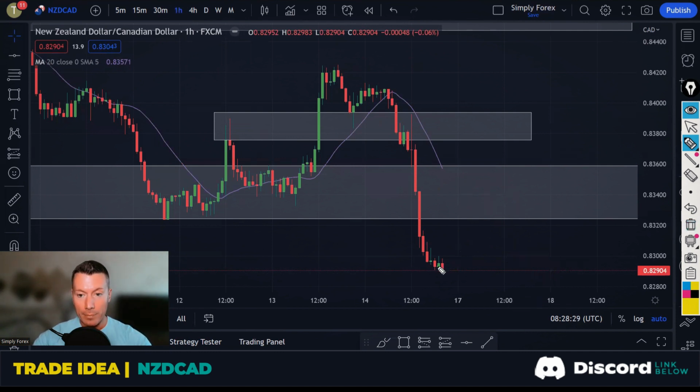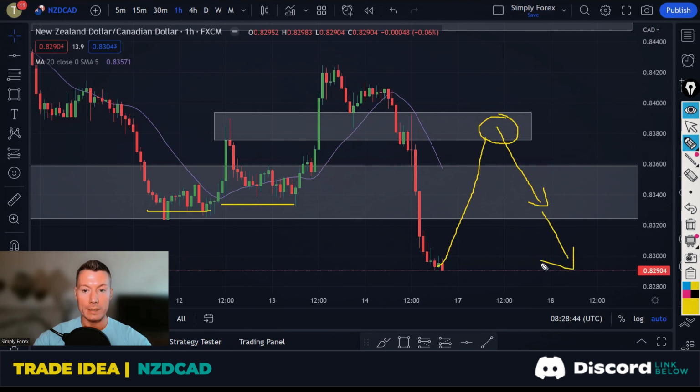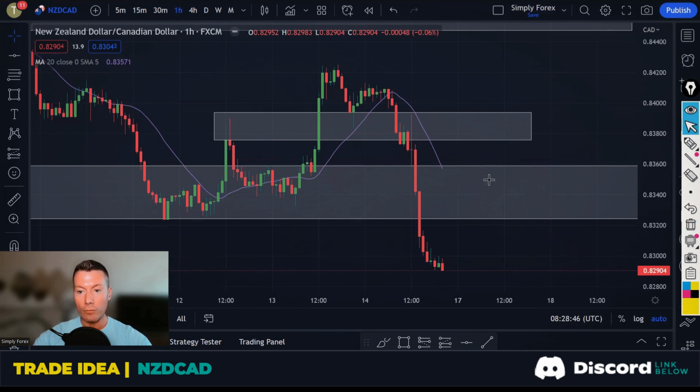If that doesn't happen, guys, price could retrace back up to here. If it does, again, great. We just want to see a bearish reaction. We'll enter the trade. I'd probably take profit back down to here if that was the case, and then leave 20% to run. All right, guys. So they're the two trade ideas for today: Aussie dollar US dollar short, and New Zealand dollar Canadian dollar short.